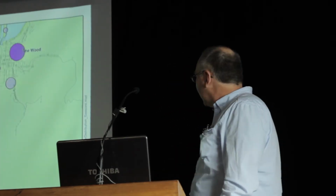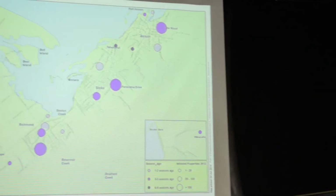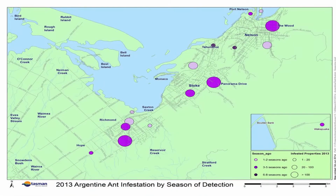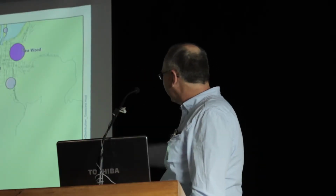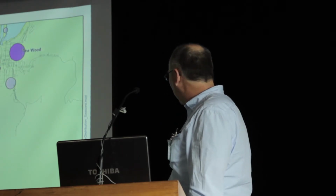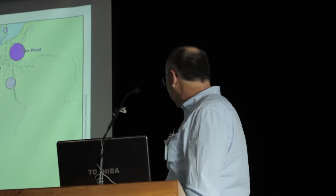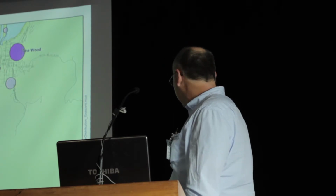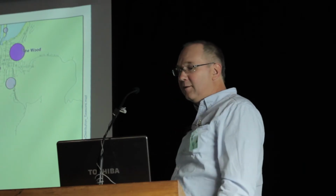So here's basically where they've been found in the sites that we're monitoring in Nelson. There tend to be 1 or 2 new ones discovered each year. Now, I just noticed when I looked at this last night that there's actually an error in it. Those largest spots there with the most properties are actually the oldest infestations. So they're 6 to 8 years old rather than 3 to 5 years old, those infestations.